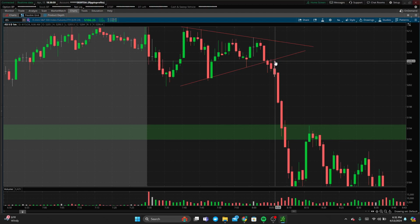I got a really, really good fill. I think my fill was somewhere around 5206. My stop would have been above 5208, so I gave myself about a 2-point stop if we pushed back and reclaimed this area. You can see that we had resistance, support, resistance. So if we broke back up into this pennant, this consolidation, I would have stopped out. We didn't though. No drawdown on this trade whatsoever.